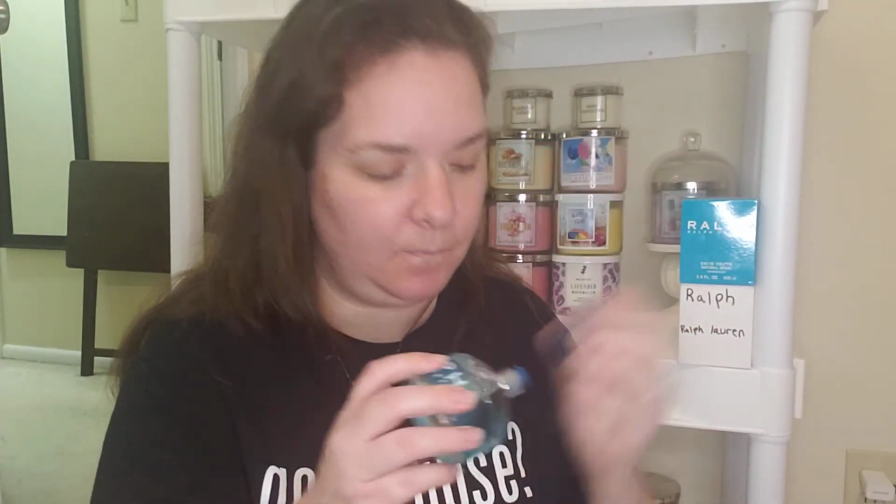It's a really nice fragrance. It will stay on your skin. So I think you could do this either way, day or night. It really doesn't matter. I think this is a good one for either time of day.